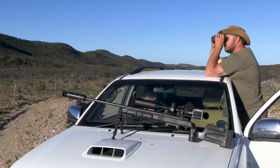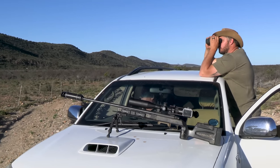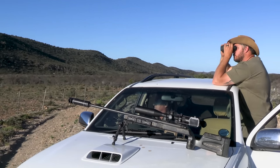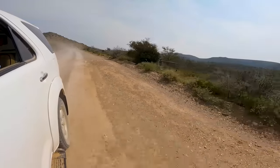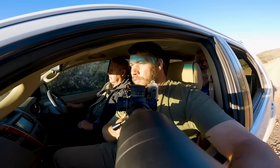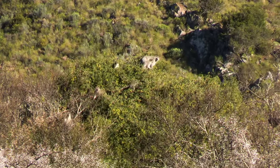After smashing a few monkeys at long range, I decided to glass the valley for some more grey faces. I spotted some not far away and we decided to take a drive. But we did not get far when suddenly we came across a troop of monkeys next to the farm road. At this point, it was all systems go.